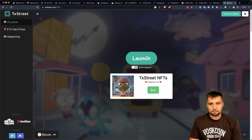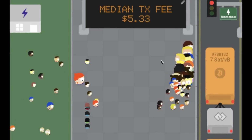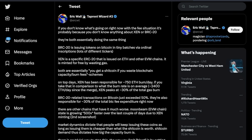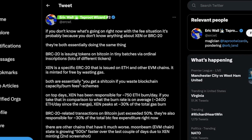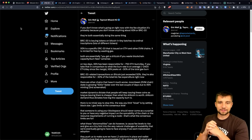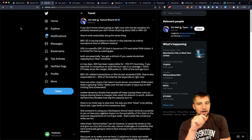Let's look at Bitcoin, but the transactions visualized. Look at these big boys. Eric Wall is a self-proclaimed taproot wizard, which is Bitcoin technology. He breaks it down, and the way he speaks is pretty funny and writes and all that. So let's run through this because this is pretty good, concise data.